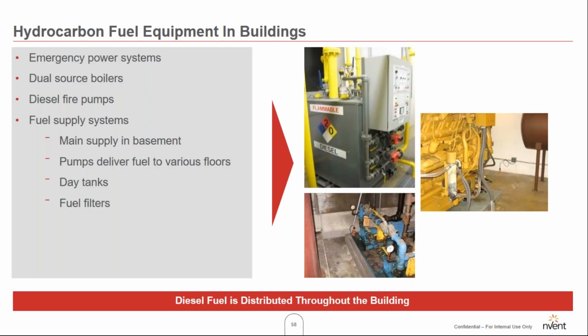So talking of fuel leak detection systems in commercial buildings: emergency power systems, dual source boilers, diesel fire pumps, main supply for fuel in the basement, pumps to deliver fuels to various floors, day tanks, fuel filters. These are all potential areas where fuel leaks can happen. And once a system is carefully designed, we can place a combination of our cable and probe sensors to make sure that if a leak happens in any of these equipment in a building, it is immediately notified with pinpoint location, and we can also initiate a remedial action if need be.